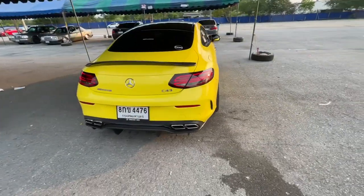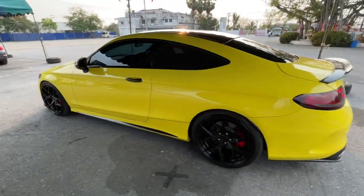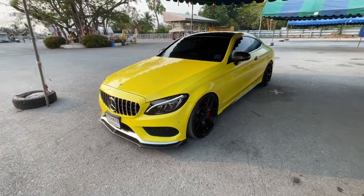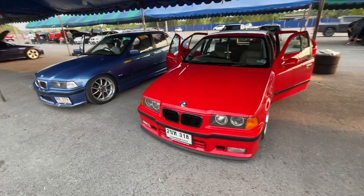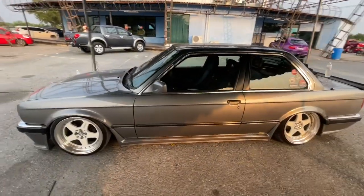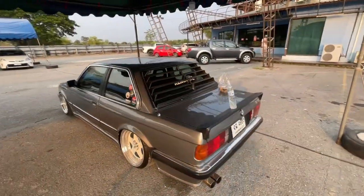Check out this Mercedes C43 AMG. Sounds awesome. I love the yellow color on it. Got a couple E36s. These are pretty nice. Check out this E30. This thing's rad. It's gotta be on air ride that low, right? I like the louvers on it and the little spoiler.